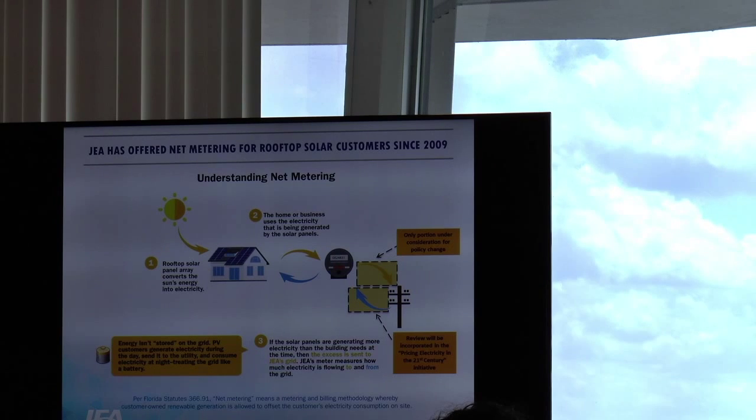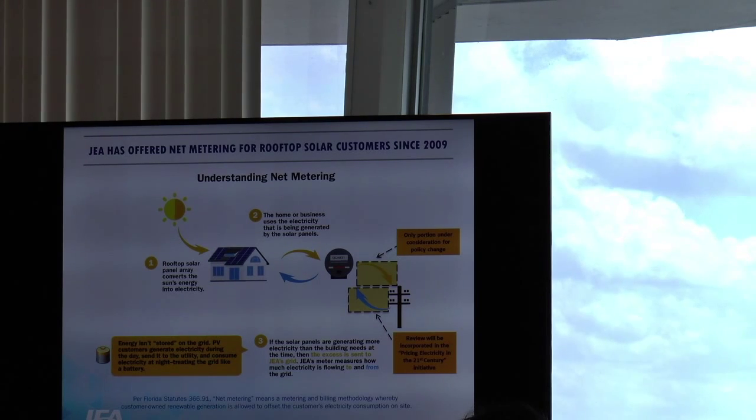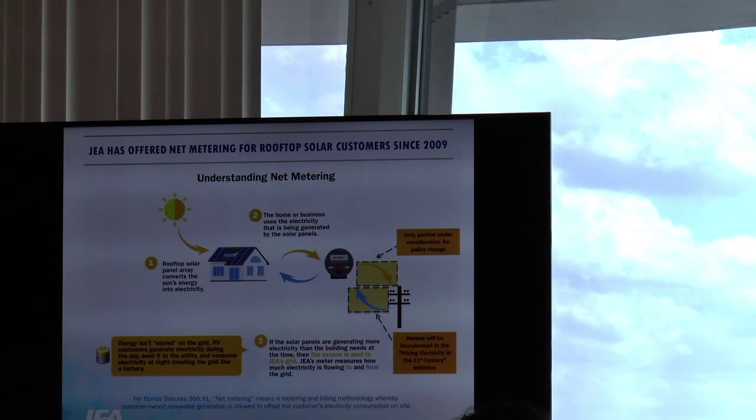Under the current net metering policy, the customer bill credit for solar is the same as the retail rate that the customer pays for utility consumption. It essentially treats the grid as a free battery that provides storage for solar to distributed generation customers. But it's important to remember that JEA's retail rate also includes the costs of generation capacity, distribution, transmission, components of the grid that the customer still uses in the ways that we've just talked about.